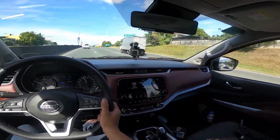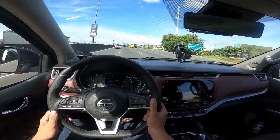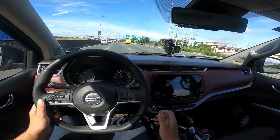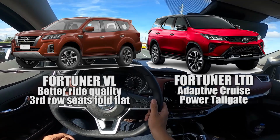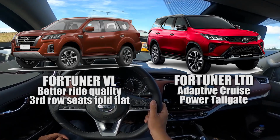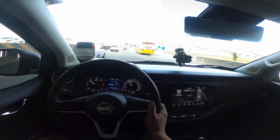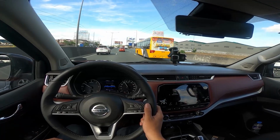Now, as for the competition, there are two other new PPVs released this year, the Fortuner and the MU-X. The main advantage of the Fortuner LTD, or Limited, is that it has adaptive cruise control and a power tailgate. But the ride of the Fortuner is a lot less comfortable, the suspension is a lot stiffer, and I think the biggest disadvantage of the Fortuner is the third row. They take up a lot of space.